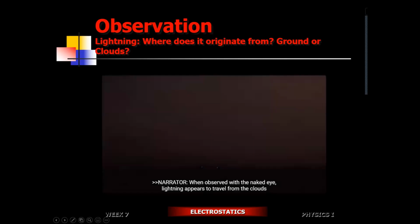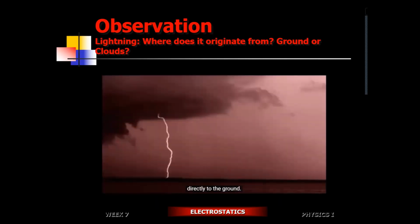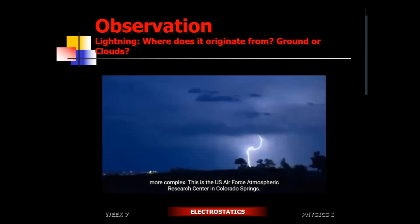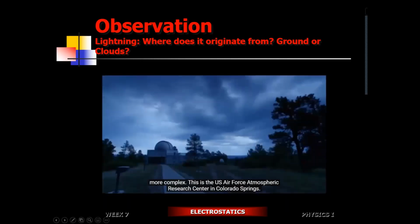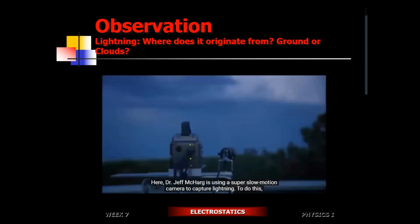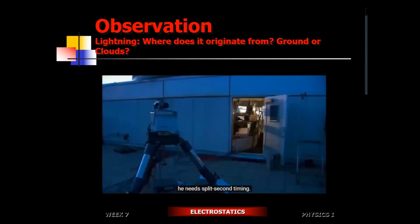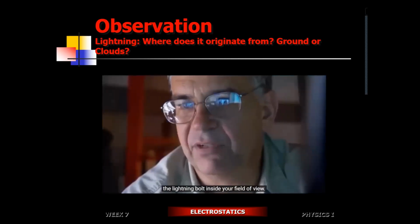When observed with the naked eye, lightning appears to travel from the clouds directly to the ground. But recent advances in video camera technology reveal that the anatomy of lightning is much more complex. This is the U.S. Air Force Atmospheric Research Center in Colorado Springs. Here, Dr. Jeff McCarg is using a super slow-motion camera to capture lightning. To do this, he needs split-second timing. Oh, darn it. It's a lot like fishing. You just have to get lucky and get the lightning bolt inside your field of view.